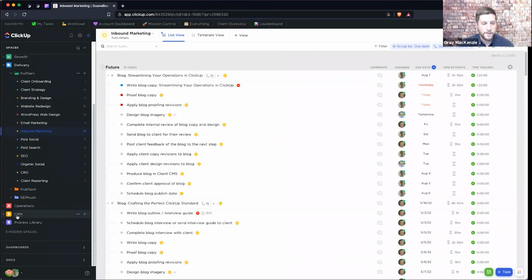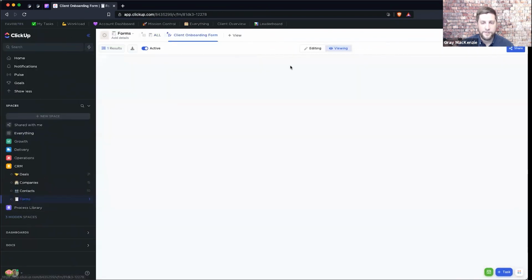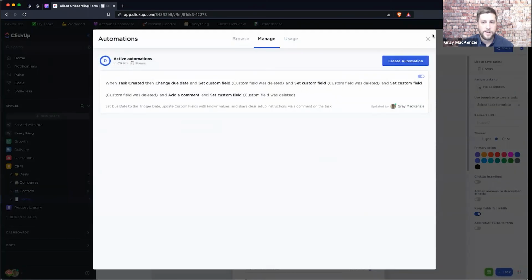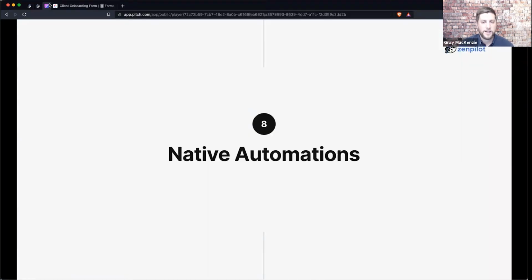Or we might look at something like, from a CRM perspective, we've got an intake form. We're taking information from a client. They're filling out all this information. Once we get a new form submitted, then we're going to go in and create, here's who needs to do what. We're going to create a task over in delivery to go set up the client work, whatever we need to do. We can use automations to build that out.